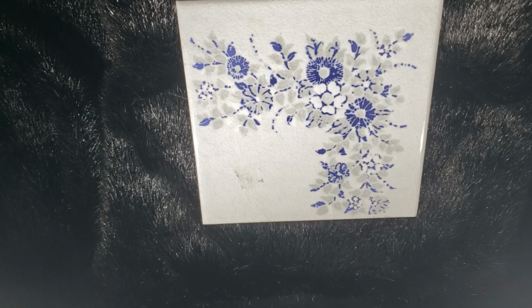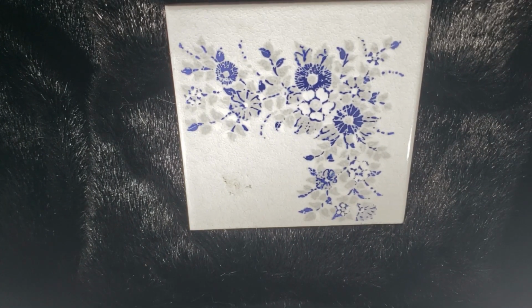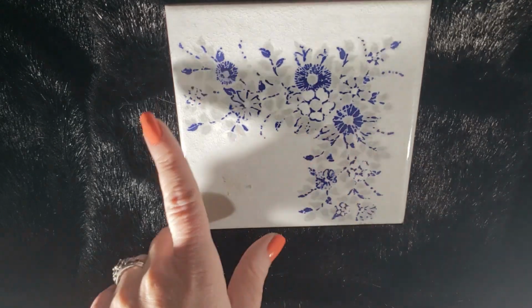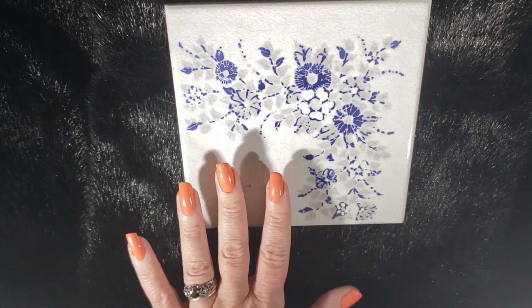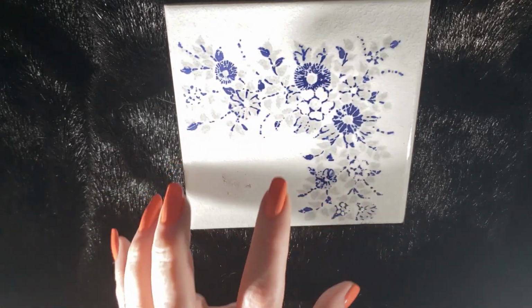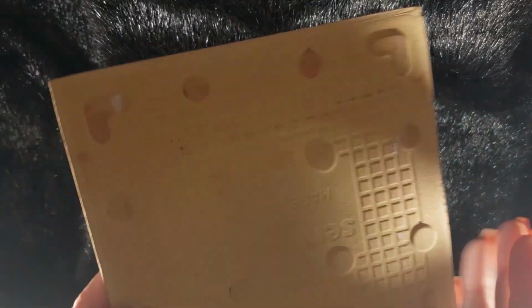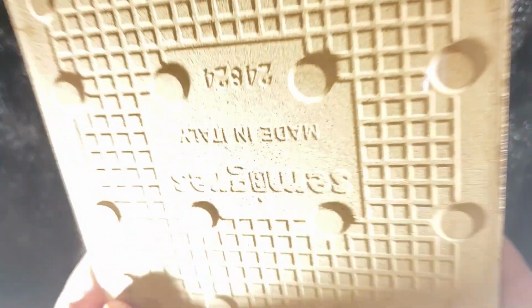Okay, I saw this and I just thought it was so pretty and I thought I was going to use it. And then I realized I have no blue in my house, at least not this royal blue. So this is in shades of an off-white, a little bit of gray, and a very nice, almost cobalt blue. There is a lot of crazing to this tile piece. It is a made in Italy tile.